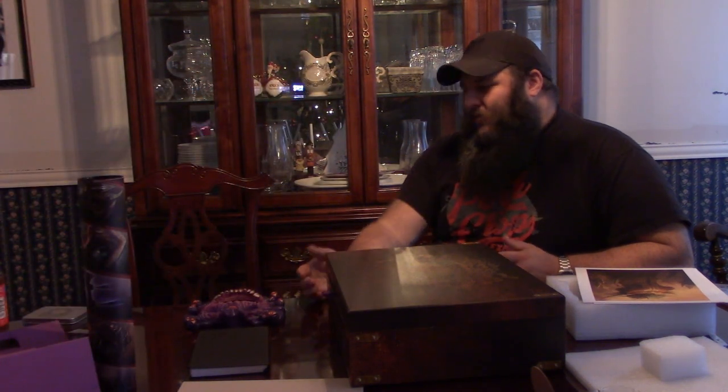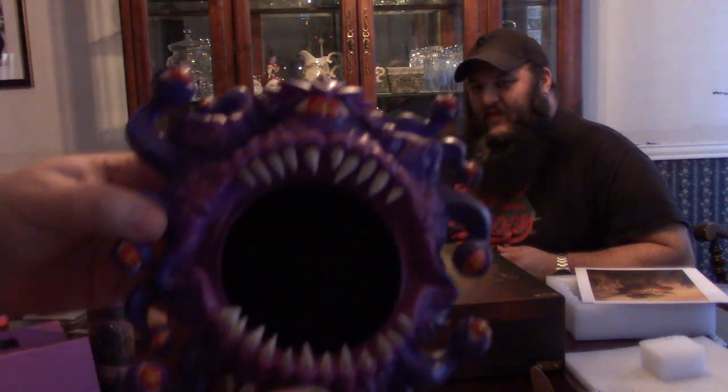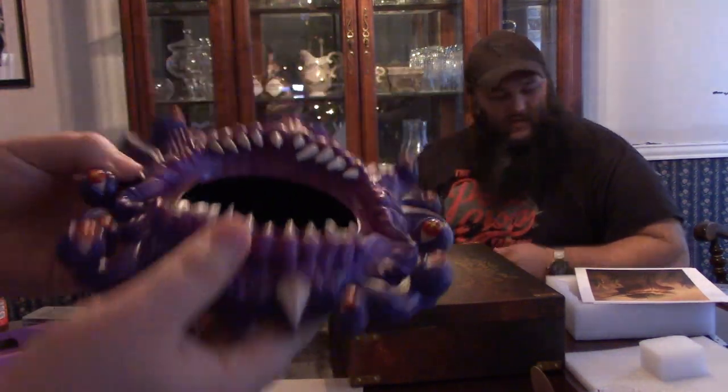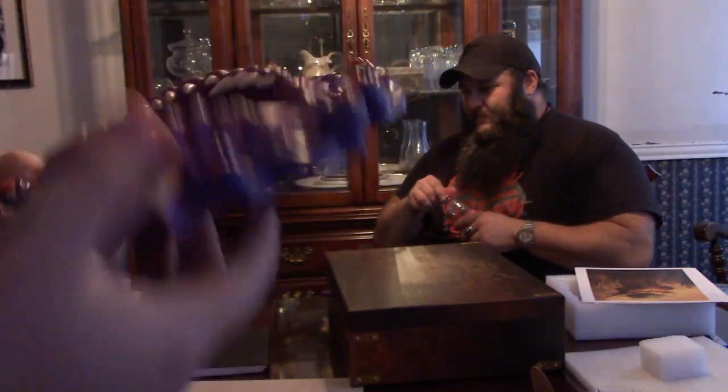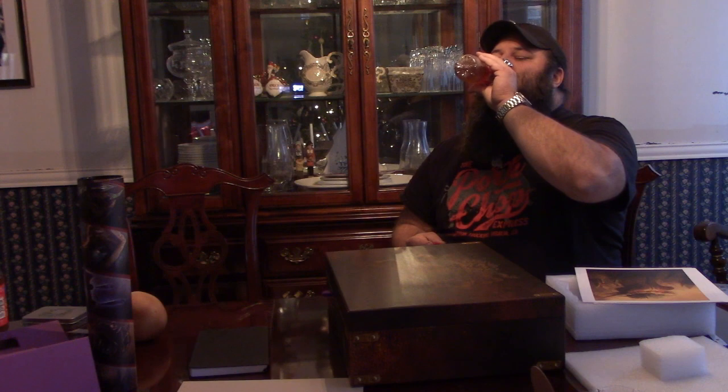The enamel pins are pretty heavy duty. There's a good heft, a good quality. Everything feels really, really nice. I'm tempted to just put this on a scale and find out how much it is. It's a couple pounds. It's definitely not your average little whatever. Yeah, it's not hollow. It's solid. Pause. I'm gonna actually go put it on the scale.